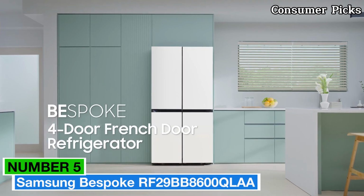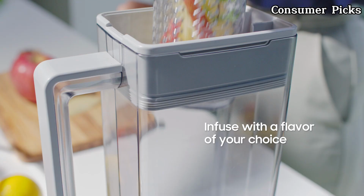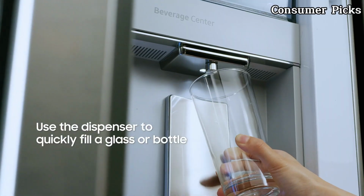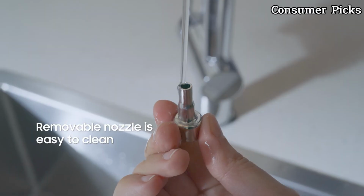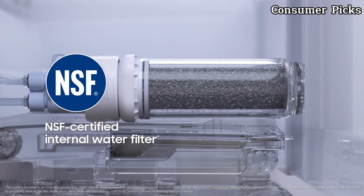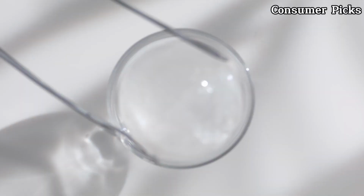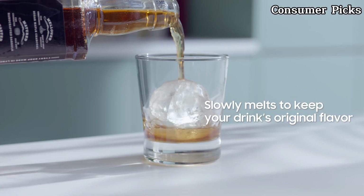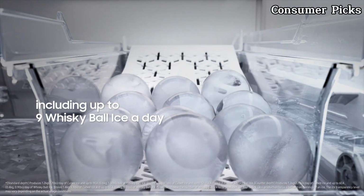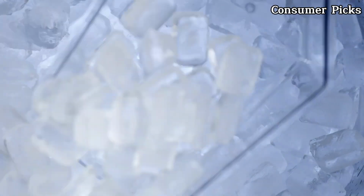Number 5. Samsung Bespoke RF29BB8600QLAA is a standout in the world of refrigerators, seamlessly blending style, functionality, and cutting-edge technology. Priced at approximately $3,499 on Amazon, this 29 cu. ft. French door refrigerator is designed not only to keep your food fresh, but also to enhance the aesthetic of your kitchen. One of the most notable features of the Bespoke RF29BB8600QLAA is its customizable design. With a variety of color and panel options, you can personalize the look to match your kitchen decor perfectly.